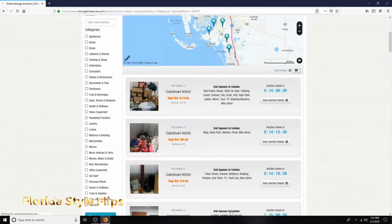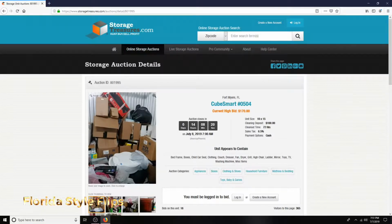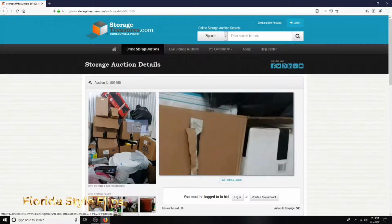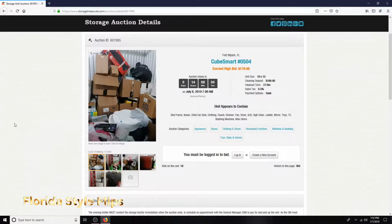So basically we've got one that's here in Fort Myers, which is the next town over, and this one is ending in 14 hours. Now it doesn't really matter to get attached to them at all, because this person who owns this stuff could very well pay their bill, which is a win for the facility because they get their payment. The person who owns this stuff gets to keep their belongings, and that's basically what everybody really wants. A lot of people think that we're in this business to take people's stuff from them when they're on hard times. That's not the case at all.